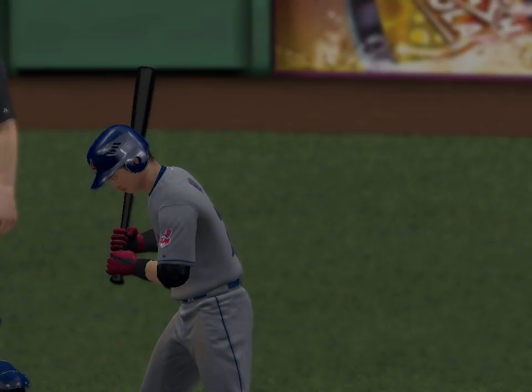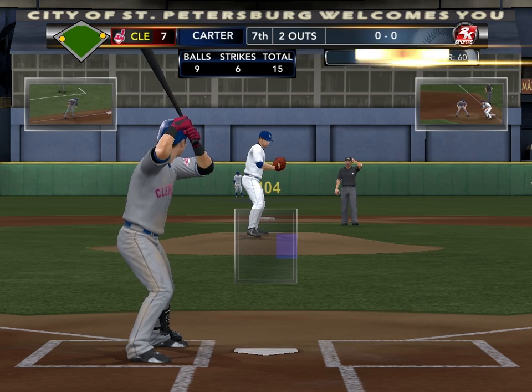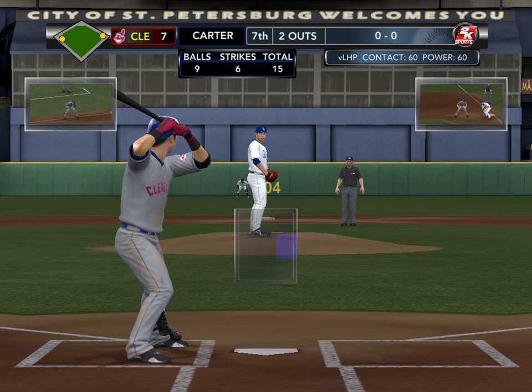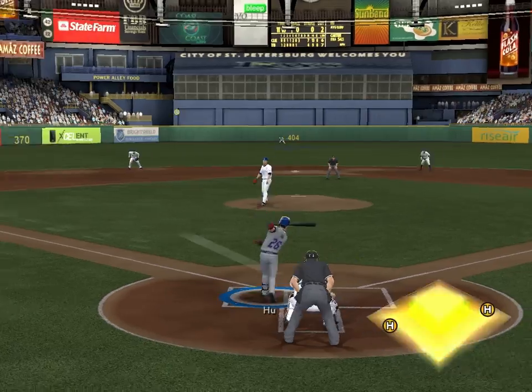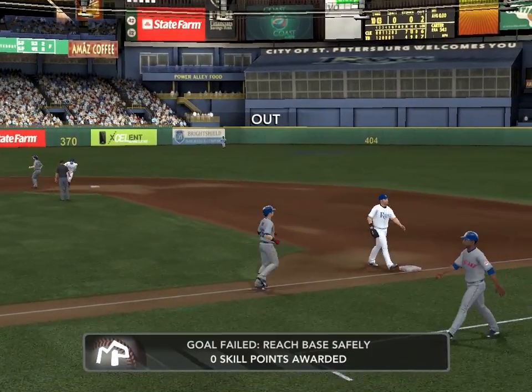And who's in the box? A bit of a break here right now, Gary. The fact that there are runners on base, but this guy tends to struggle a little bit at the plate. Swing and a drive, deep left center. There's Jennings. He pulls it in for the third out.